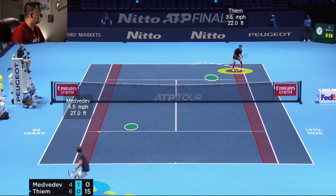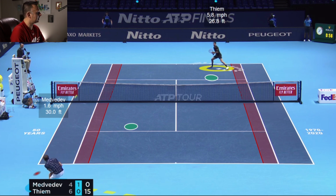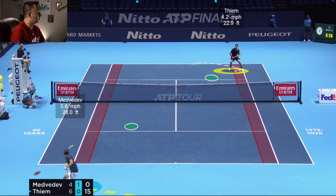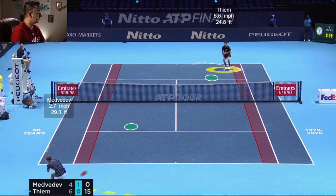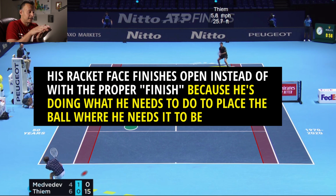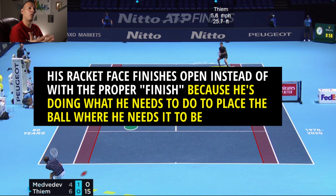So again, just from here, comes out, excellent balance, drops the hips, maintains balance, and uses his hands here to just guide this along. Just go back for a second right before contact here. Look at the hands. They kind of poke. His racket face actually finishes open because he's using the hands to manipulate the racket face and manipulate the ball just to get it to where he wants it to go.